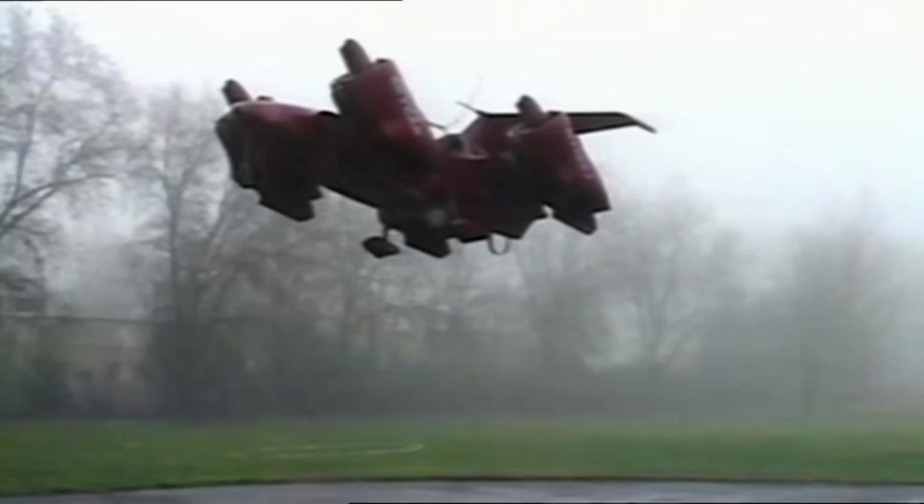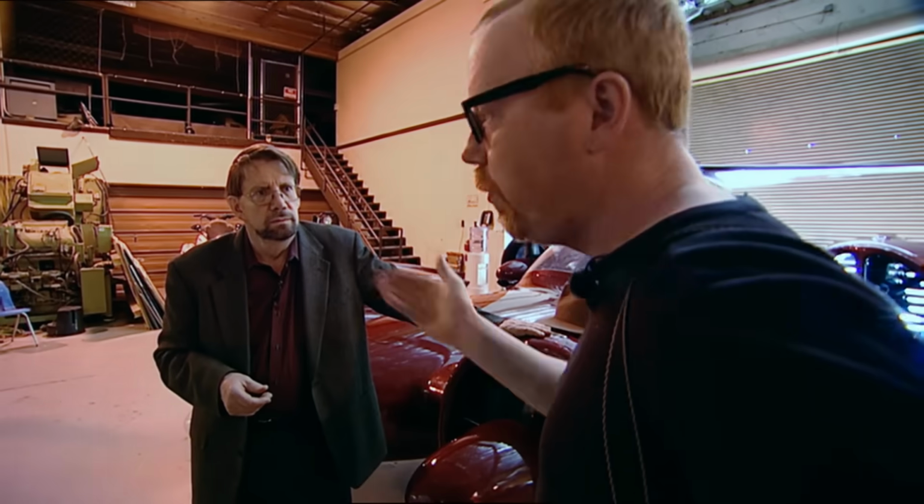Is this something that I'd be able to purchase eventually and, like, you know, fly it in San Francisco to my job? Well, I believe, as Dr. Daniel Golden, the ex-head of NASA, that this vehicle will be in the hands of 25% of the population within 10 years.